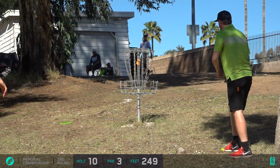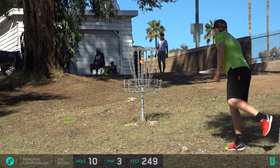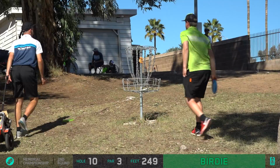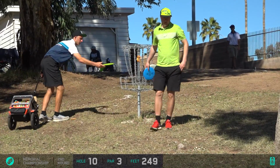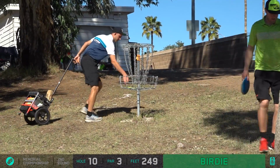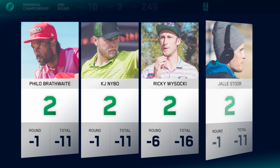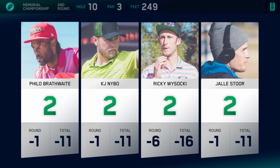Oh, there's Paul back there. Look at him. I'm about to take a sprint right here. Nice birdie from KJ and Ricky with the easy one. There I go. Get off that camera. Star frame as it should be.